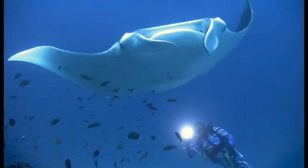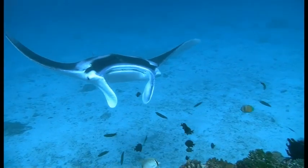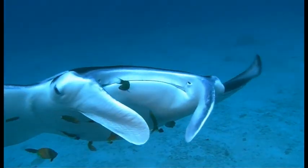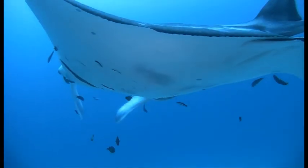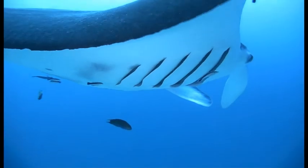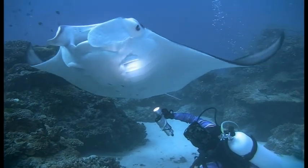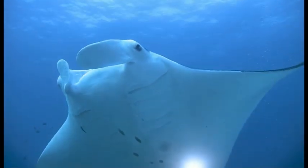Mantas can be massive, sometimes exceeding 300 kilograms in weight. They use the cephalic lobes to channel tiny fish and plankton into their enormous mouth. Filtering tissues trap the food, and the water is then expelled from the enormous gills on the underside of the body. The amazing patterns on their backs and the spots on their bellies are as unique as our fingerprints. Mantas are highly evolved, intelligent creatures.